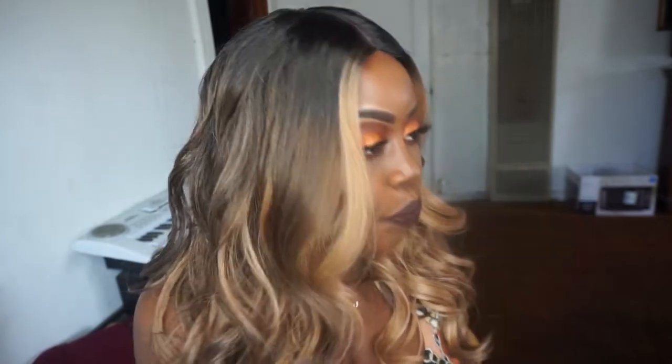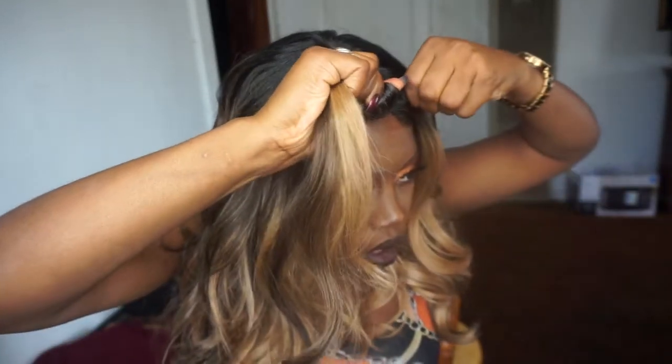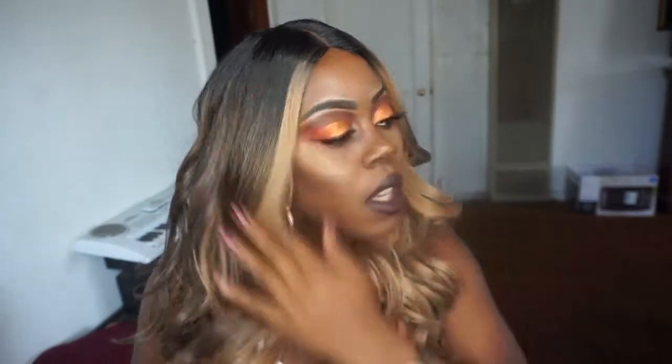It didn't come with any lace or anything in the front. So it's not a lace front wig or anything like that. So yeah, I think it still looks really cute and natural in the front. So it didn't come with any lace. So if you are not the type that likes to cut the lace off and things like that, this would be the best wig for you.